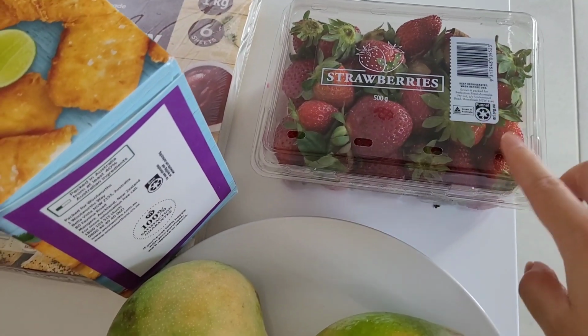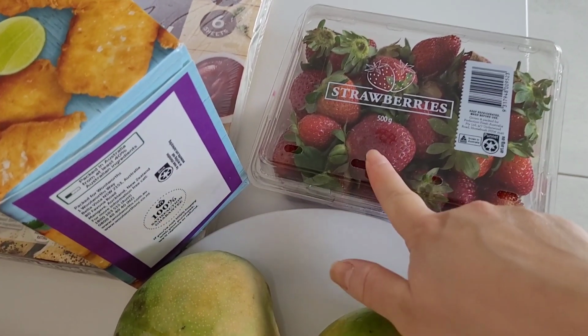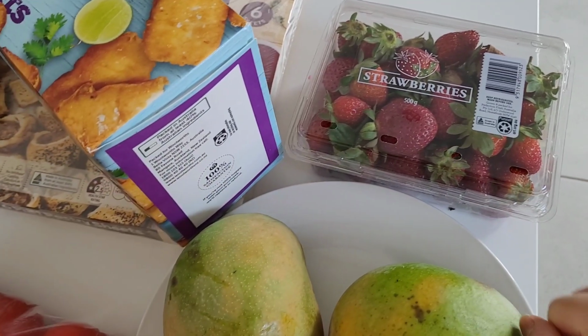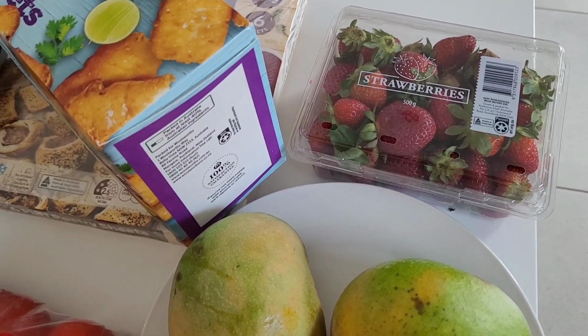And then I also grabbed a punnet of strawberries at my greengrocer for $2.99 for 500 grams. So that's also a great deal because a normal sized punnet of strawberries is normally more than that.